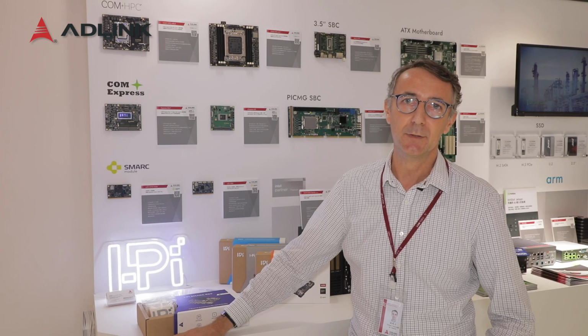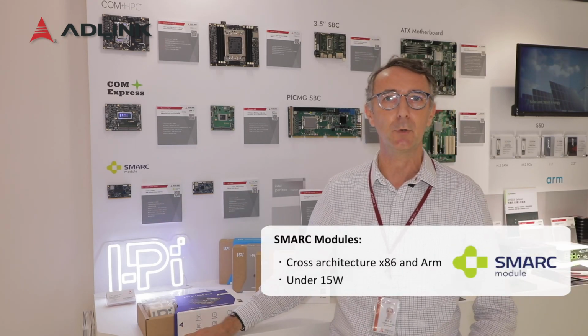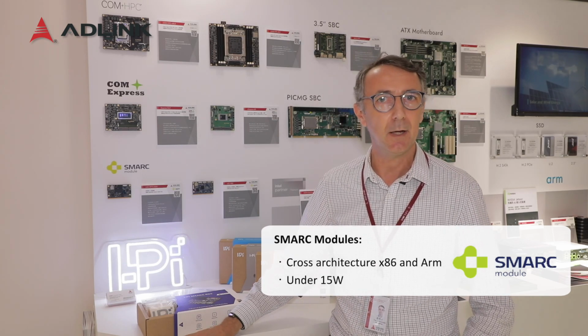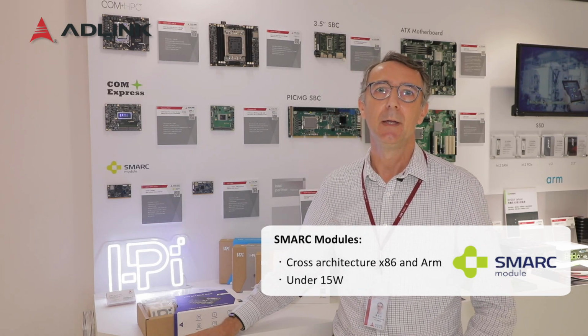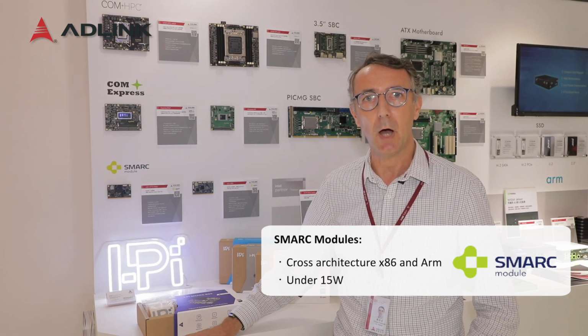And then last but not least, we also have a full range of SMARC modules, those tiny modules with TDP under 15 watts and cross architecture, x86 or ARM.